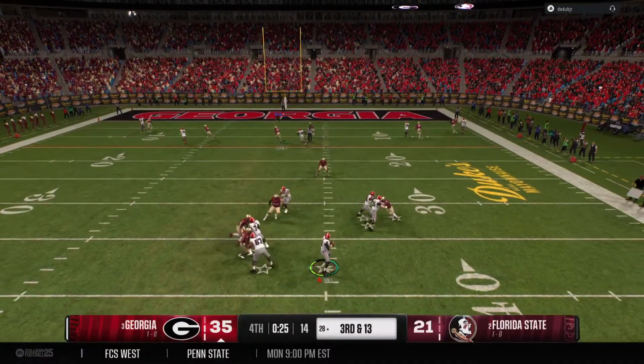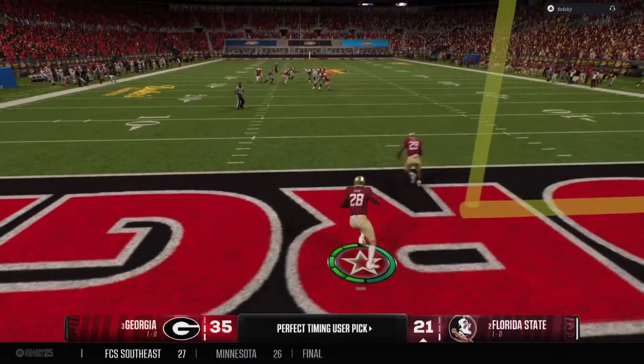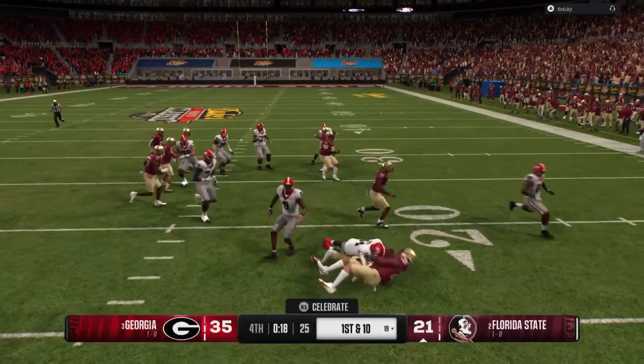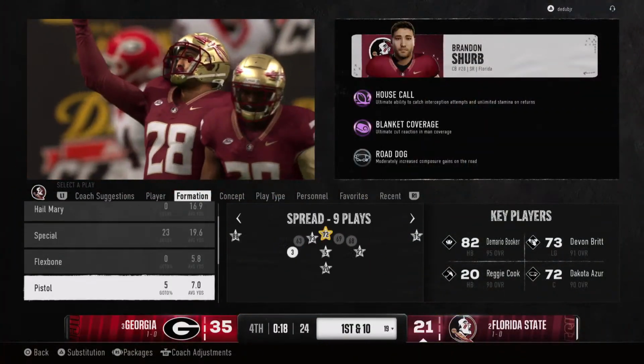Quarterback drops back from the shotgun, looking for a receiver. And it's picked off in the end zone. Going the other way, can they stop him? And look at the return after the interception. Sets the offense up in good shape.